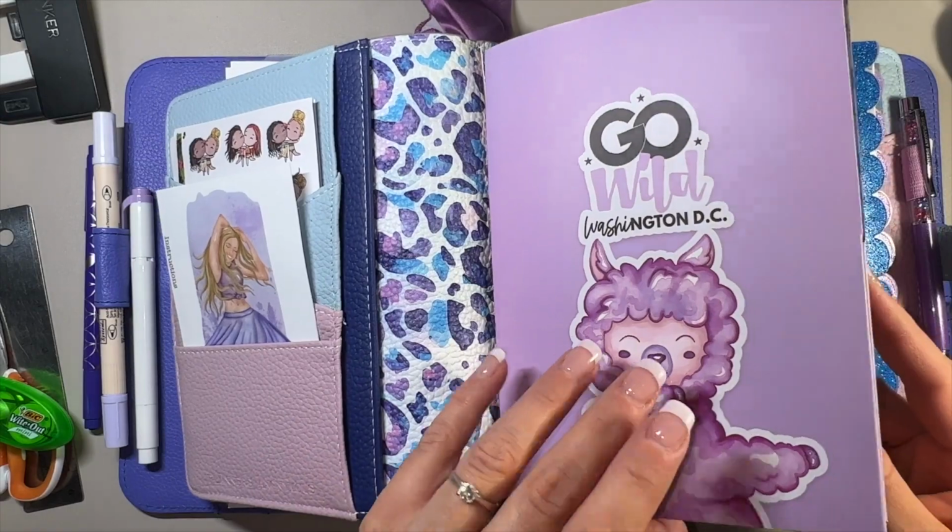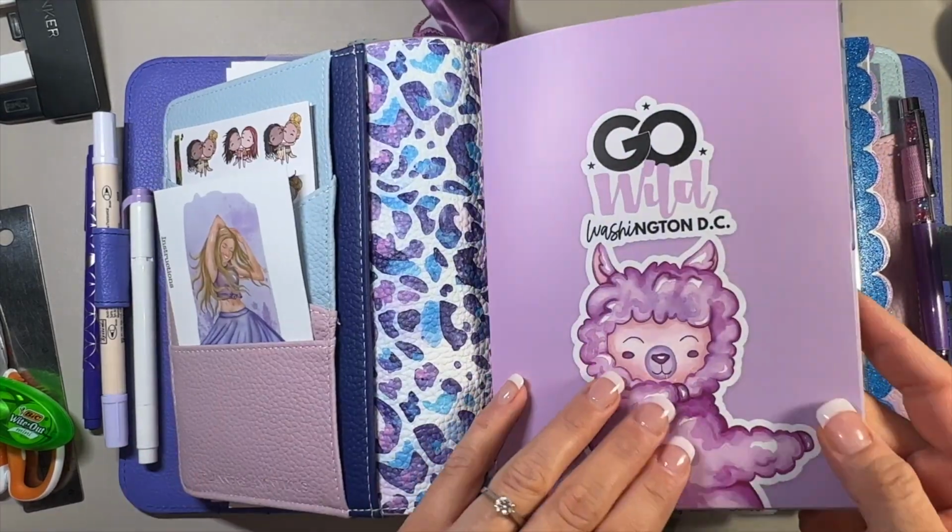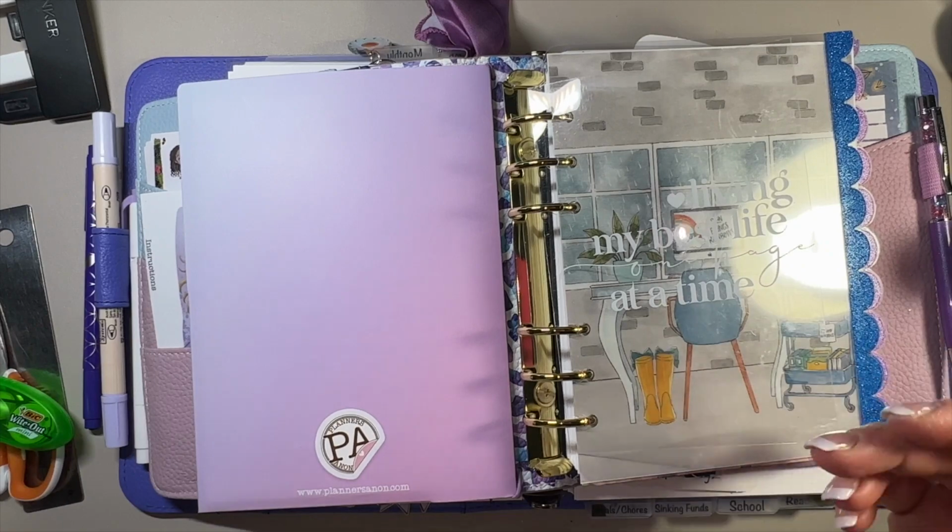I do have the Go Wild stickers in here from Planners Anonymous, but I don't know if I'll use them in here. I wanted a place to put them.